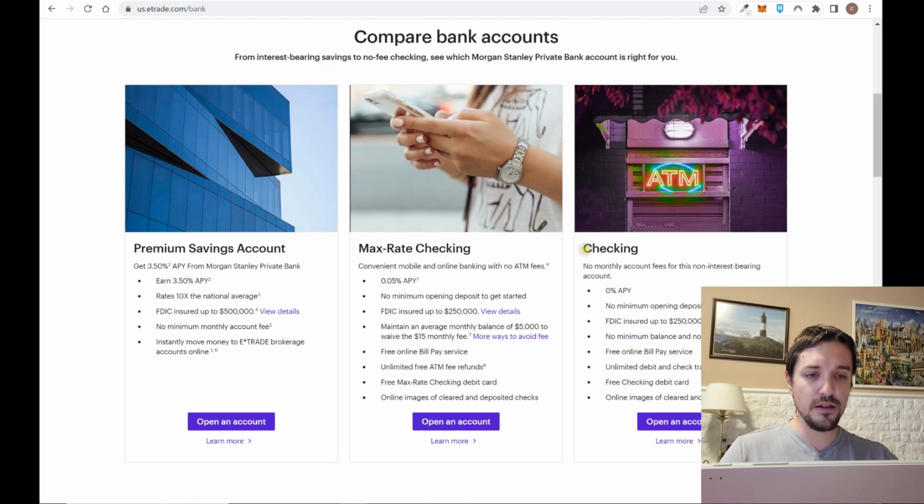The more basic one is called a checking bank account. In this way, you are not going to pay any fees to keep this account open, but you are not going to get any interest at all. It's protected up to $250,000. There is no minimum balance and no monthly fee to keep using this bank account. And you can get, for example, your debit card, you can pay bills, and you will have all the features that any traditional banks offer.